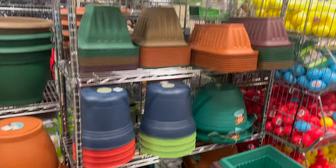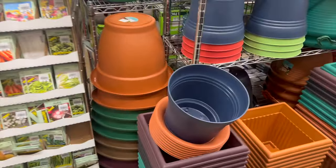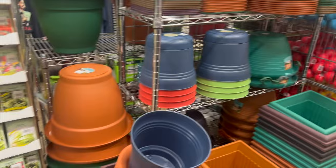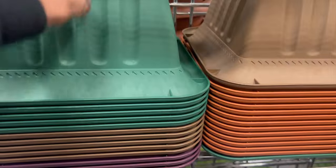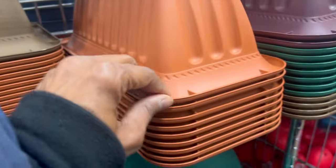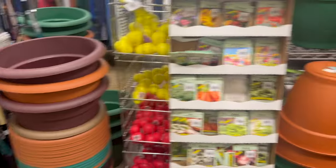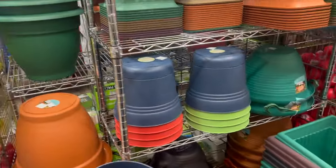Okay, this is something that you rarely see at the thrift store. And if you do, you gotta grab them quick. So I'm looking to see if there are any pots that I need, because you probably can't beat the price. Like, these are $5. These are $2. That's not bad. These are $2. I'm tempted, but I'm trying to go small, minimal. But if you live in Chicago, come get them.